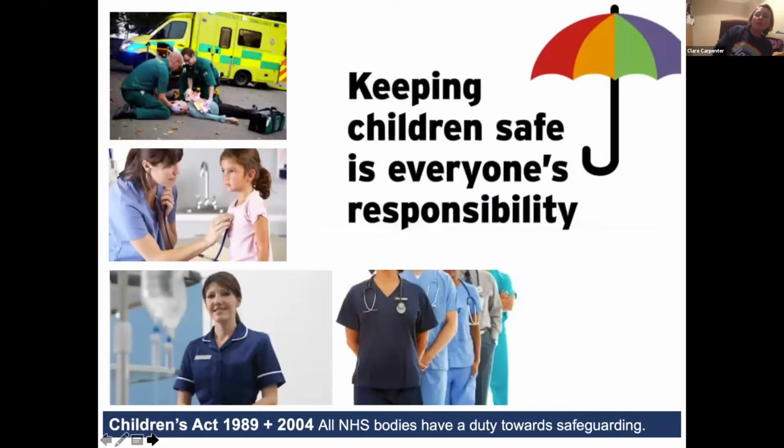Keeping children safe is everybody's responsibility. It is written in law. We are bound by standards, and all the devolved nations have similar principles. Your hospital, your unit, your healthcare provider will have a lead for safeguarding. If you have any input with children, it is a mandatory requirement that you get safeguarding training, be it to level 2 or level 3, depending on your level of responsibility. So you have a duty of care to these children.